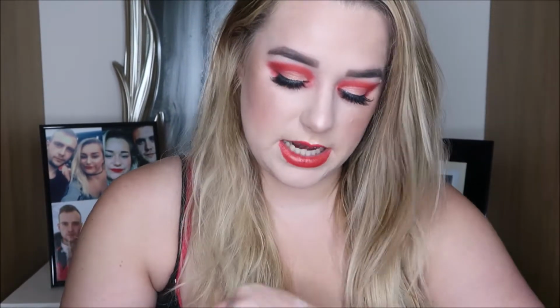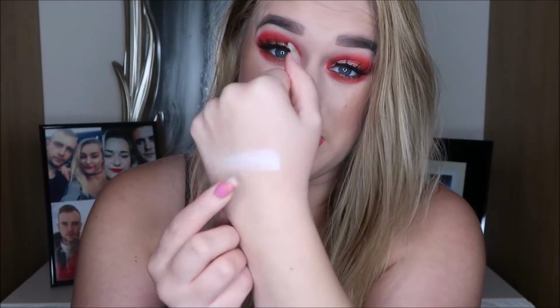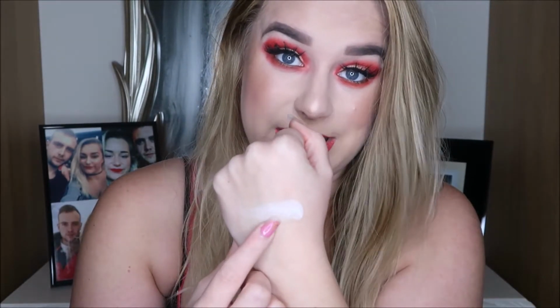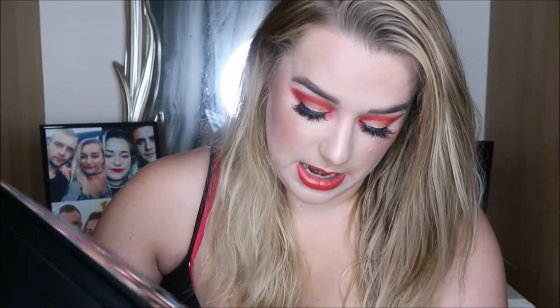Let me just do a second swatch. See how that's building? 2 swatches, 3 swatches and 4 swatches. See how that's built on top? You don't often get a white that will do this. Let me tell you, I've never come across a white like this, and this is something again that I feel like is missing in the industry. So for me to see that, I'm happy.